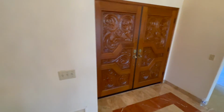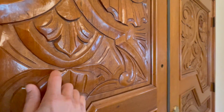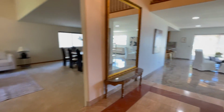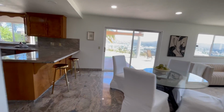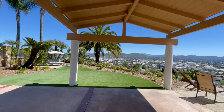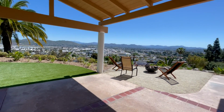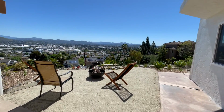Before we do that, look at the front doors. See the woodwork here? All the detail throughout this house. You know, it's getting a little bit older. It's a little bit dated. Maybe you might want to upgrade a lot of this stuff, but the quality of workmanship here is very nice. Big heavy doors, and you got this nice covered back patio. Great place to just, again, soak in these views.